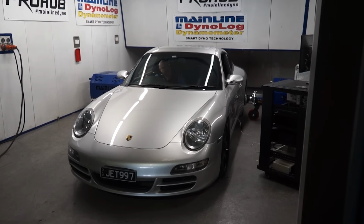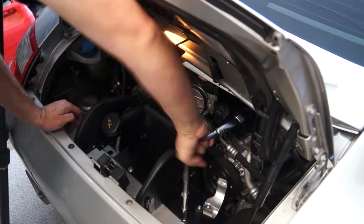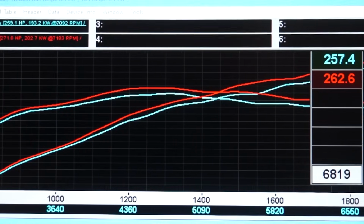Now, another real world example of a cold air intake, but this time going backwards, was the one that we fitted to our Porsche 997. Now, the manufacturer claimed an increase of over 20 horsepower at certain parts of the rev range and about 10 horsepower peak up top, but we actually experienced a 10 horsepower decrease everywhere.